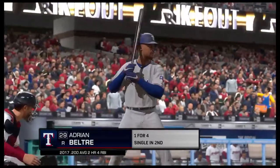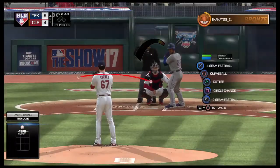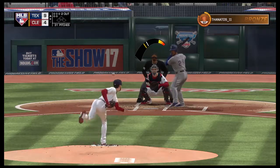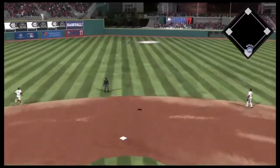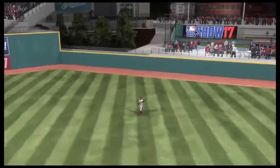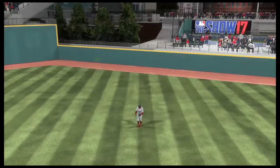Third baseman, number 29, batting, Adrian Beltre. He comes into this appearance in the midst of a 1-for-4 day. High fly ball out to straightaway center. Burns is there, and that retires the side.